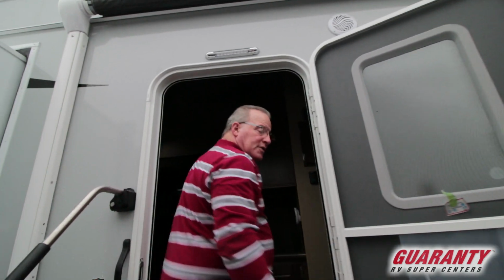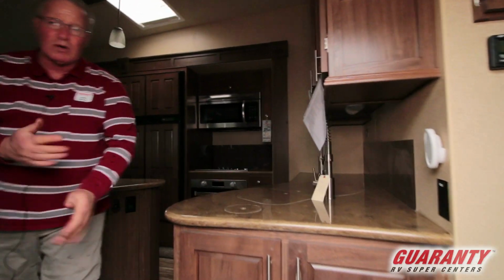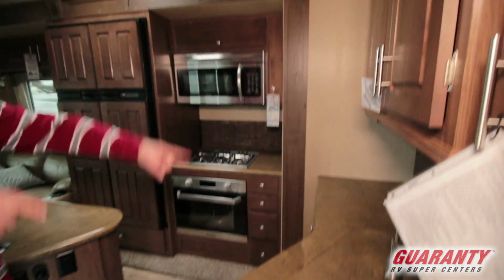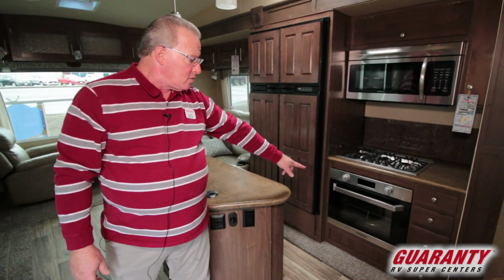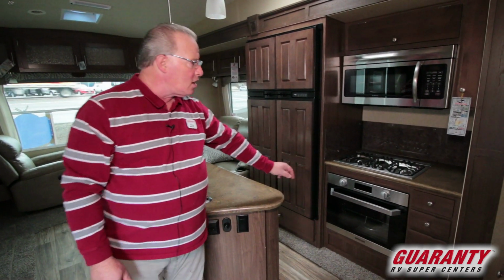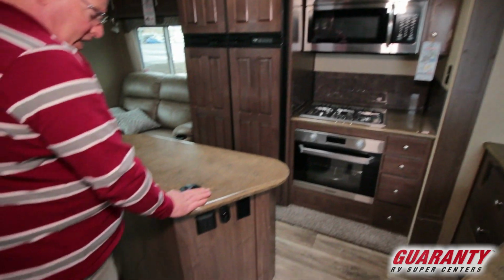My favorite part about this coach is the kitchen and the living area. This is what they call a rear lounge or rear living area coach. You've got lots of counter space in your kitchen to start with. Lots of storage above and below. Drawer storage on the left. Furrion oven. Much nicer. Never have to worry about a pilot light going out and you having to relight it. It's all electronic ignition there. Furrion convection and microwave. You also have a center island.